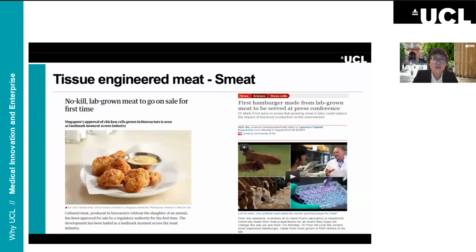So apart from medical purposes, tissue engineered products are used in other purposes, such as biosensors, or tissue engineered synthetic meat called SMEAT. The idea is that we will be able to tissue engineer meat in the lab, so we will overcome a lot of the land usage because of the growing population and growing meat eaters. More and more people in developing countries are eating meat, so we want to come up with an alternative solution for that.